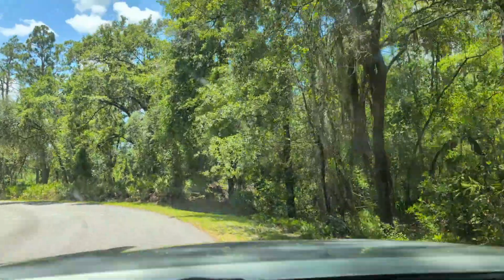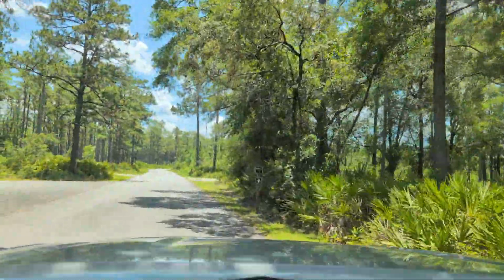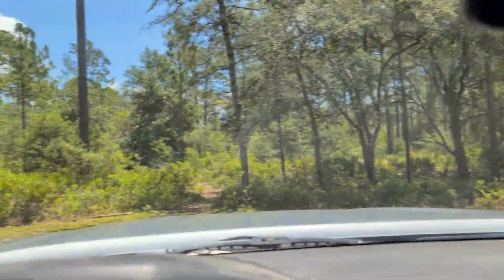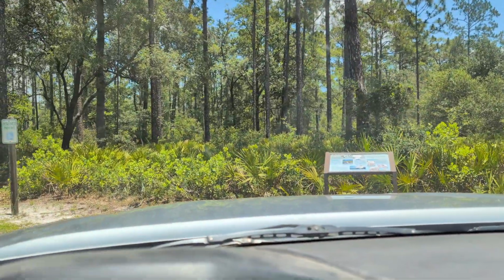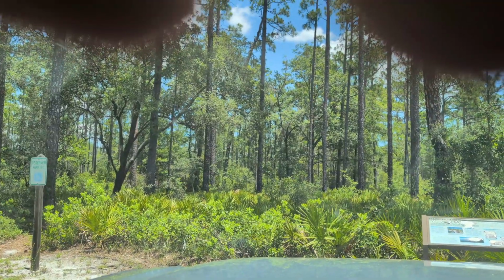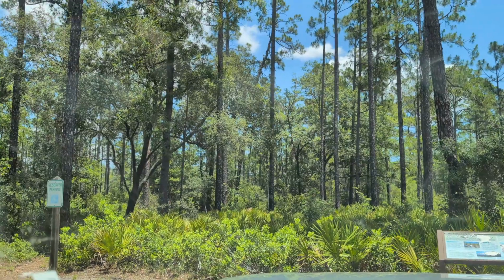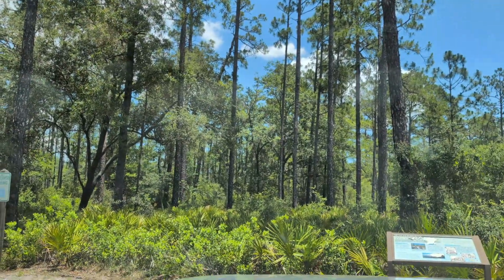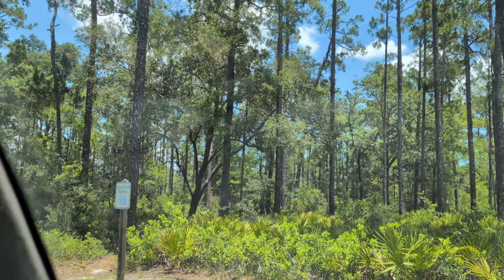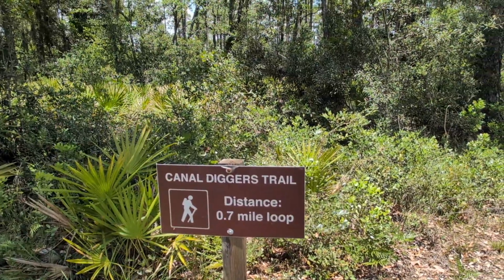And we're going to come to a trail up here called Canal Diggers Trail. We'll do a quick walk of it. Basically, for history's sake, Canal Diggers Trail was when they tried to drain the swamp, and they dug a canal, and turns out instead of pouring out back into the river, it came to it. So thank goodness they failed. So as you see here, it's a little over a half-mile loop, 0.7 miles.